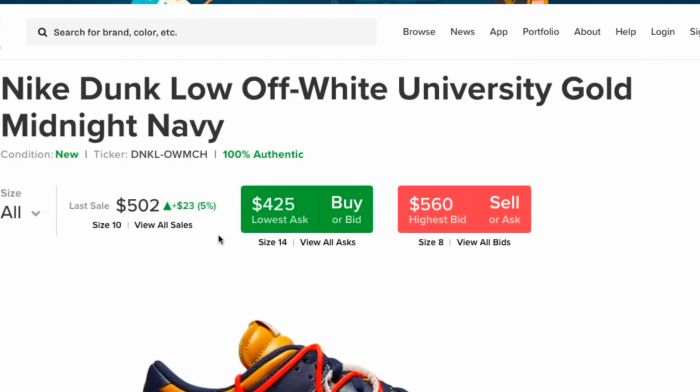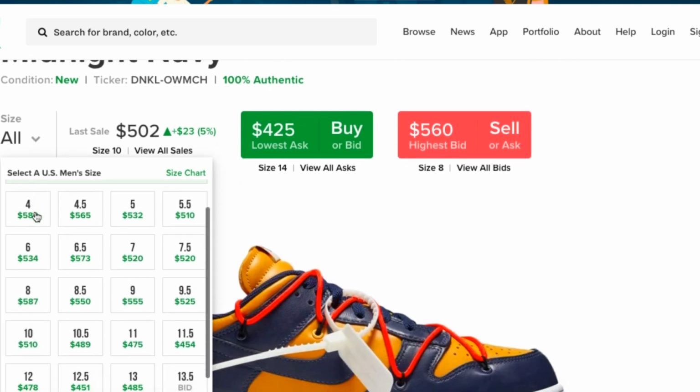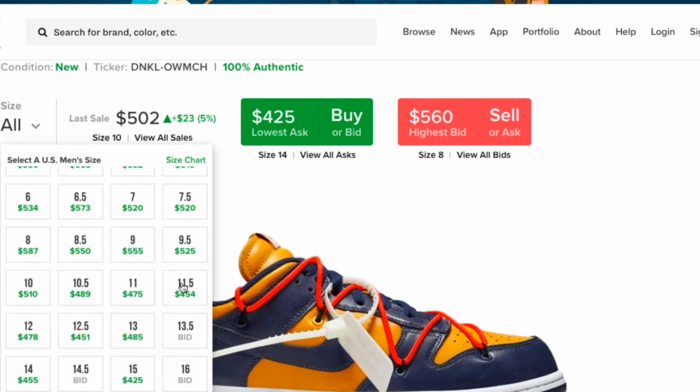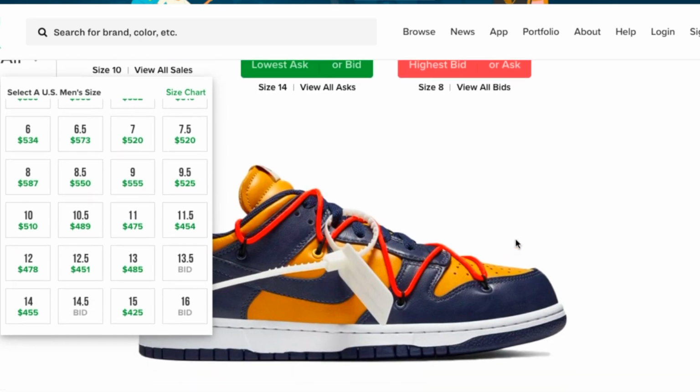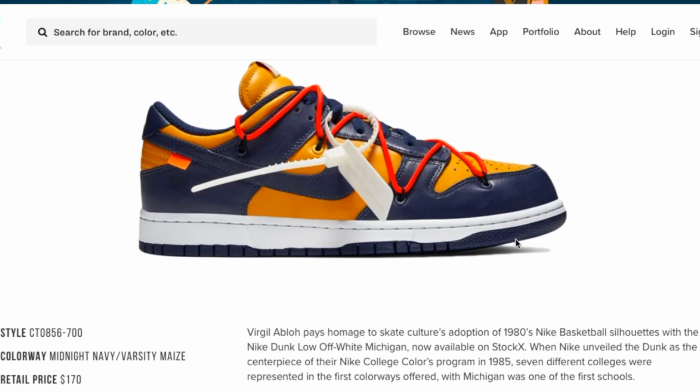So this one's the university gold, midnight navy color. Let's go ahead and check out all the resale prices for the different sizes. So yeah, you're making money on this. If you buy for 170 and sell for 500-something bucks, which is good. This one's the style number CT0856-700, Midnight Navy, Varsity Maize.